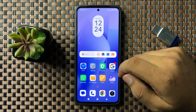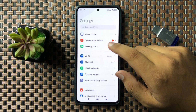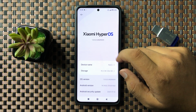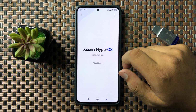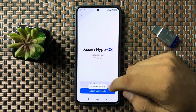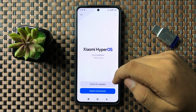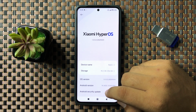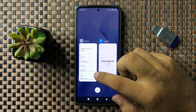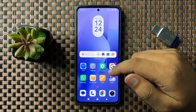try updating the phone's software. So for that, open settings, tap on about phone and tap on software version. Now it will automatically check for available updates. So if you have any update available, then update the phone software to the latest version, and after updating, the screenshot issue will be fixed. So that's how you can fix the screenshot issues.